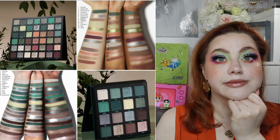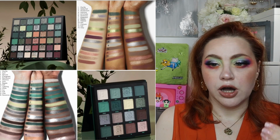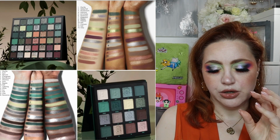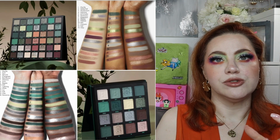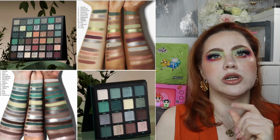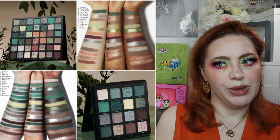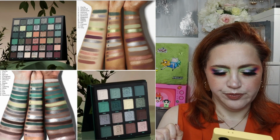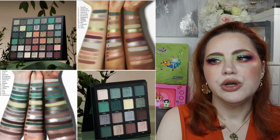Listen, no, I would have loved if that would give us the warm tones from the reddish as well as the peach tones, and then the cool tone green. That one I would maybe pick up. I don't need 42 pans, but that one I maybe would have picked up. But this one is just a cool tone green with some browns, which are also cool tone. Just saying. It's a no.